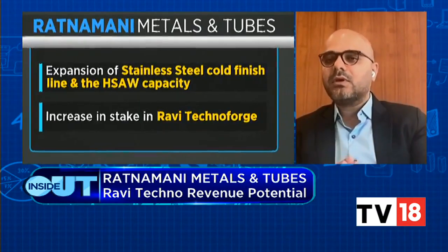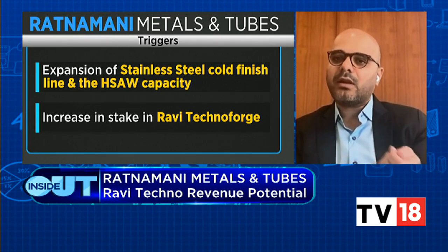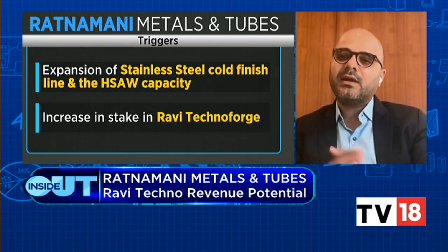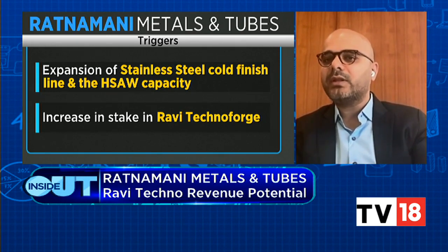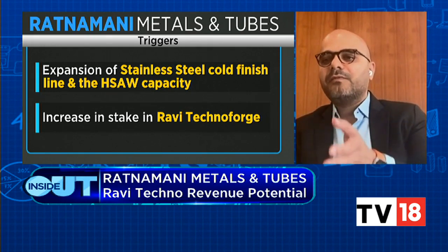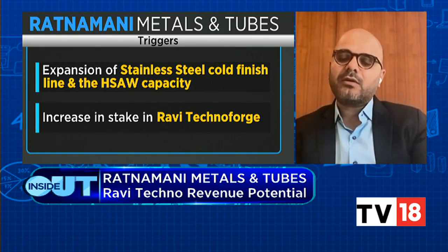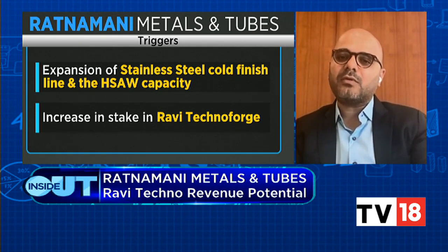Of course, this Ravi Technoforge will manufacture rings, which is supplied to bearing manufacturers. So we see that the business is scalable and the growth or the numbers what we are projecting is possible. And with the infusion in the company right now and the expansion, we see that we can reach a max revenue of 500 crores a year after. So that's our 2 years plan for Ravi Technoforge.